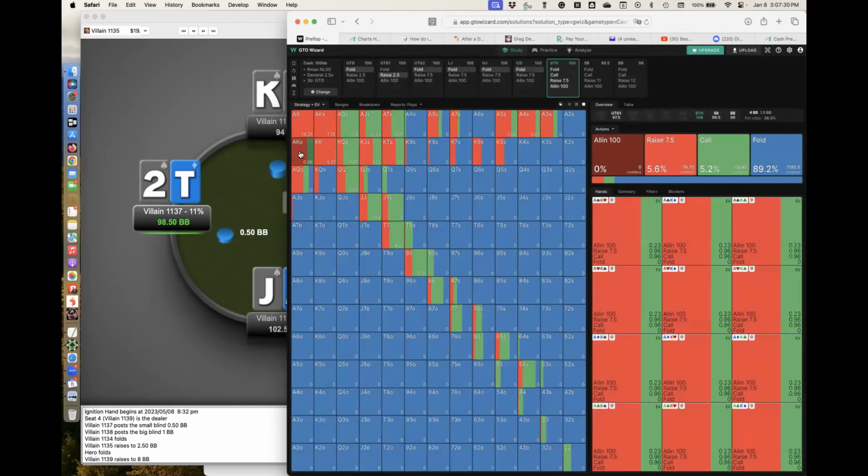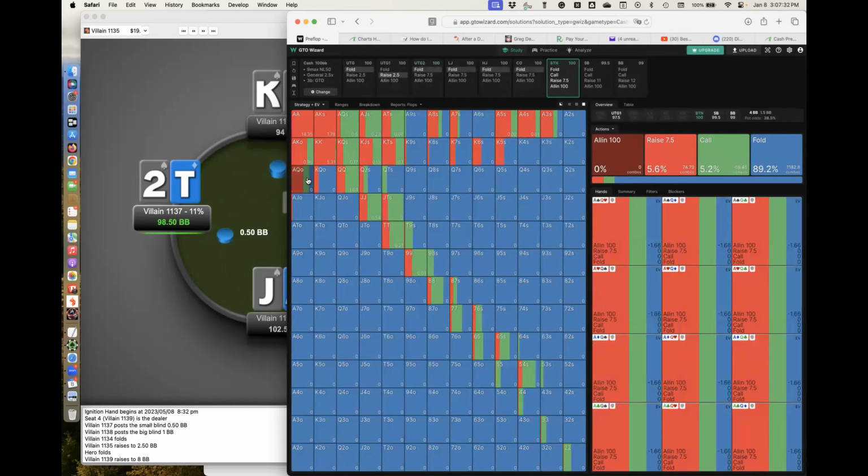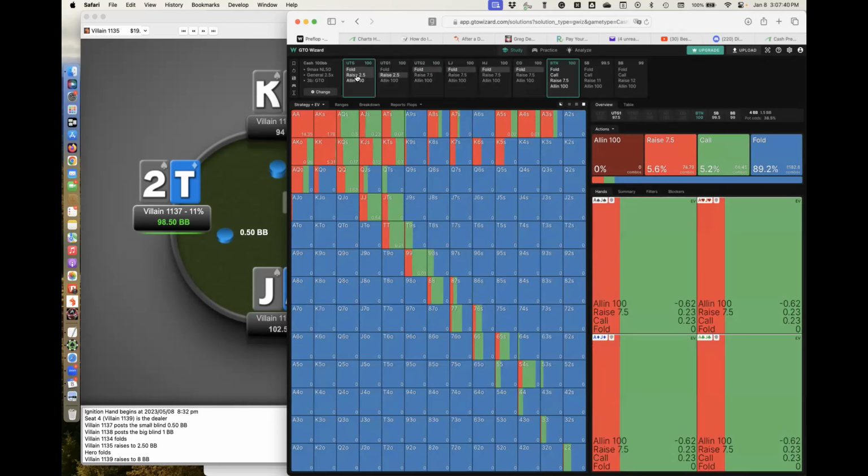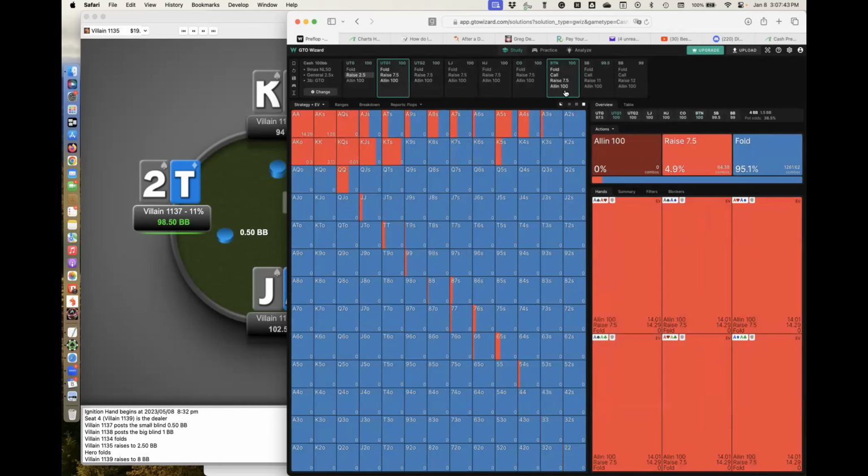So here we go. The big takeaway. If you don't call at all in the offsuit branch on the button against a raise, you are not losing much EV and your life becomes much simpler.